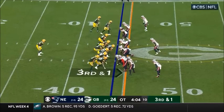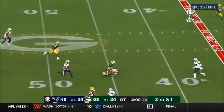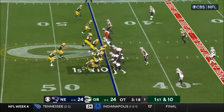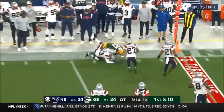Aaron can hand the ball to the right or throw it quickly to the left. They play action fake to Dillon. And they throw it complete. You set it down. It's from the 45. And that's Dobbs.